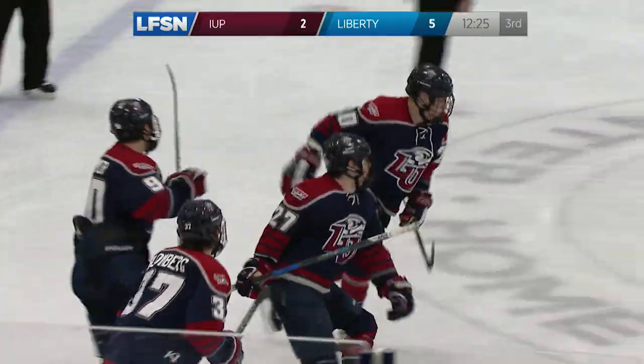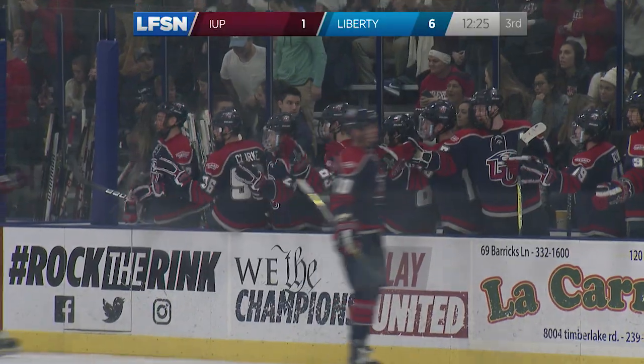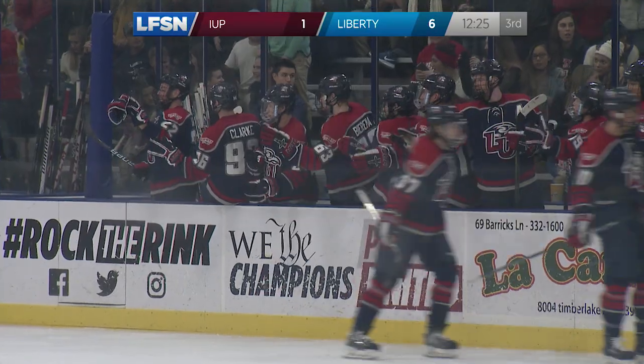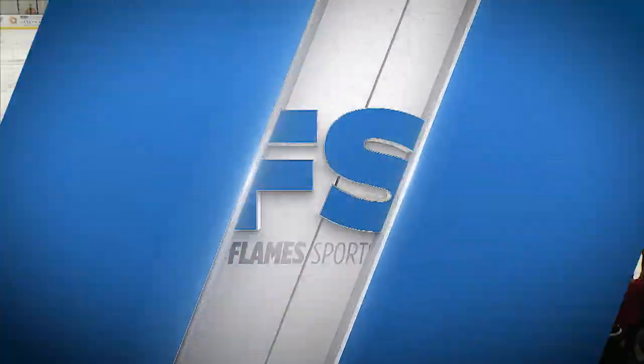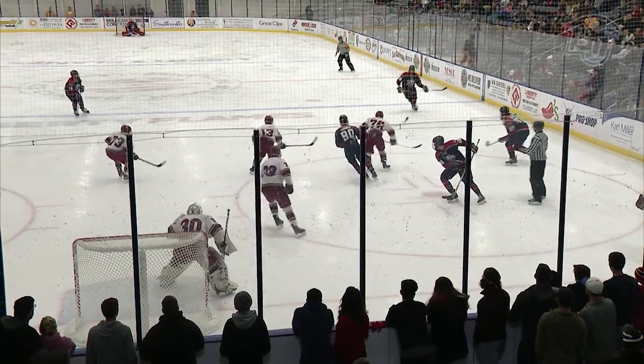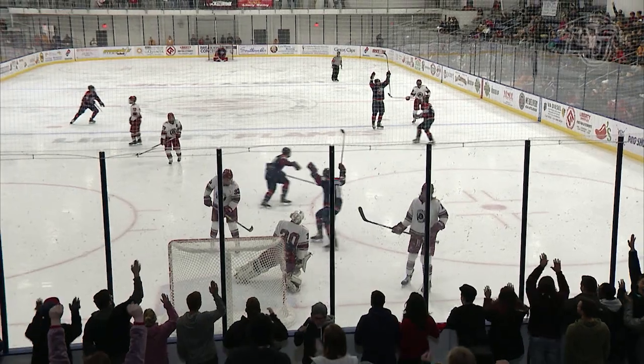Great work from Crane as the puck just skates to him, and he's just trying to fire this on net. I don't even know if he thinks that's probably going in, as he's just more so trying to keep it in the zone. And he beats Kurtz once again to actually get, I think, as a Flame, his first multi-goal game.